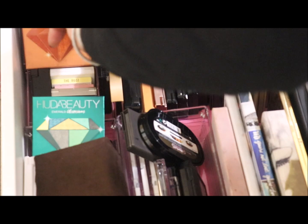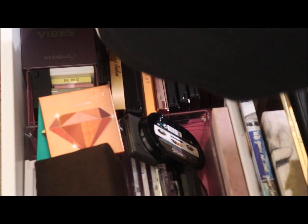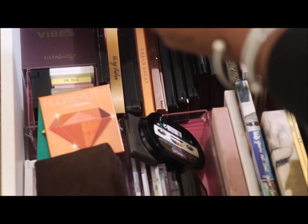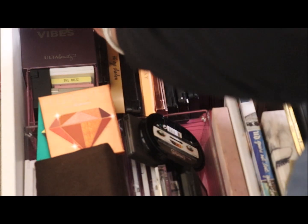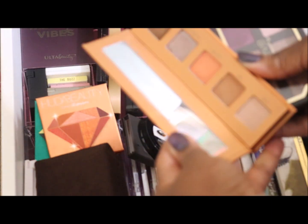There is some more Huda Beauty there. The Emerald palette, the Topaz palette. Let's look at some of my Believe Beauty. I'm gonna pass on those. This Urban Decay eyeshadow palette.